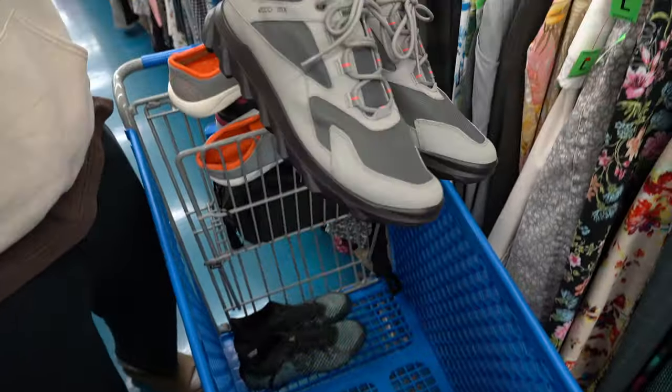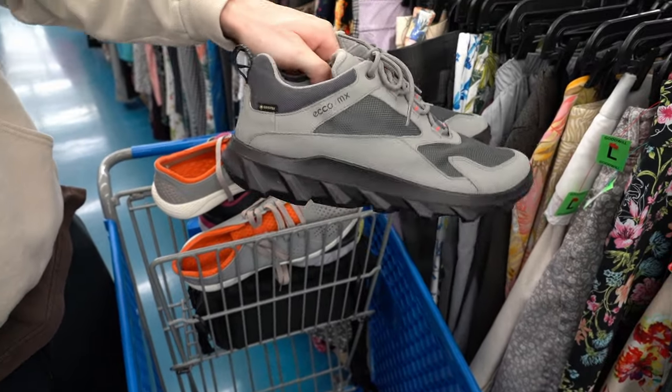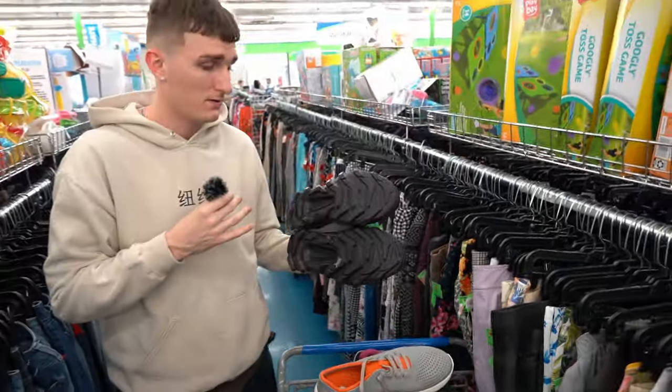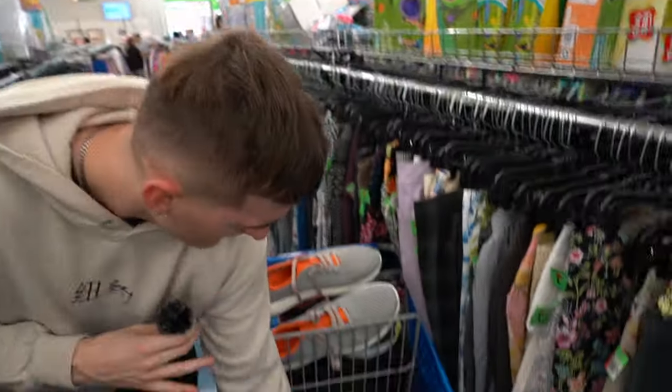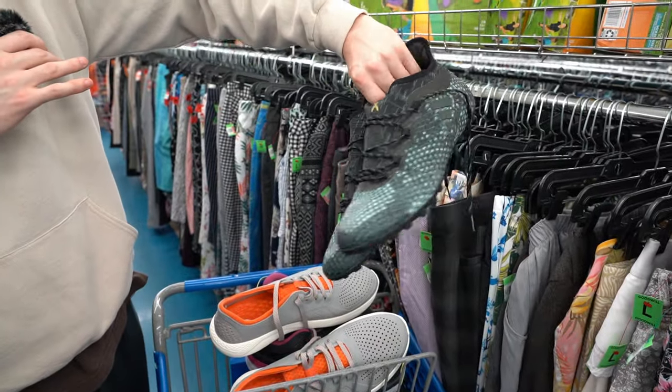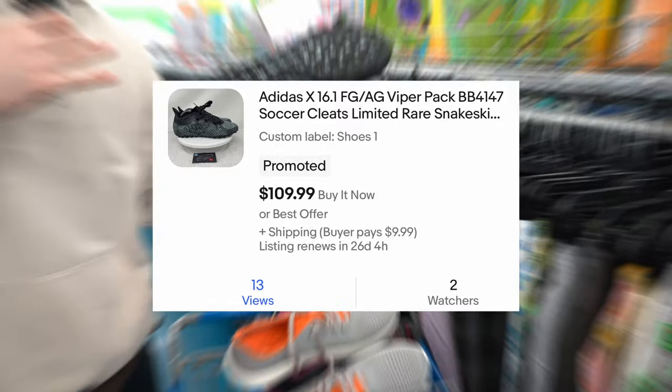And these ones are cool. These are some Ecco Gore-Tex shoes. Look at the bottoms, really, really cool. These are upcharged at like $30 as well. But I think these are worth it. And then the other pair of shoes we got were these Adidas. Look at that snakeskin print, really cool. I'm gonna take a shot on these for $15, why not?